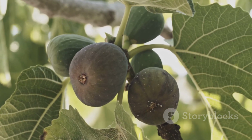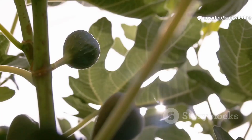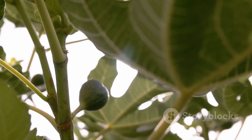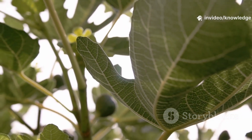Fig trees are truly remarkable for their speed and adaptability. Unlike many fruit trees that can take years to mature, figs can begin producing their delicious fruit in as little as 1 to 2 years after planting. This makes them an ideal choice for gardeners who are eager to see quick results and enjoy the fruits of their labor without a long wait.